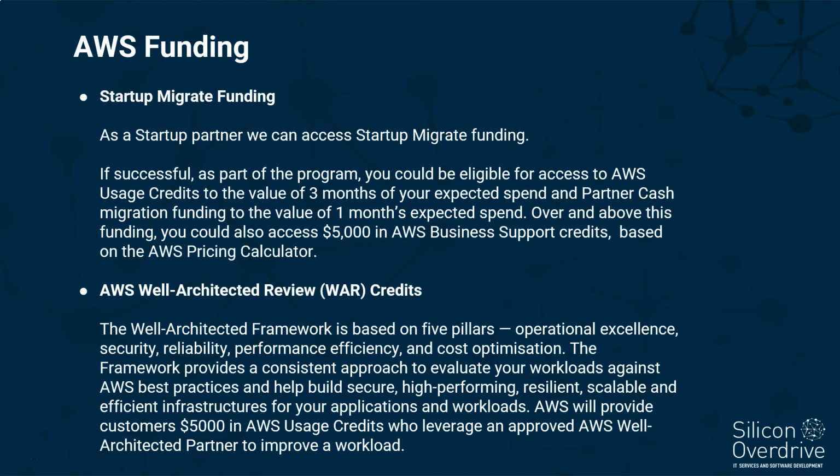AWS will provide customers $5,000 in AWS usage credits who leverage an approved AWS Well-Architected partner like Silicon Overdrive to improve a workload. There are also a certain percentage of remediations that need to be done after the Well-Architected review in order to be eligible for the funding. For more details on this, please do reach out to us after the webinar.